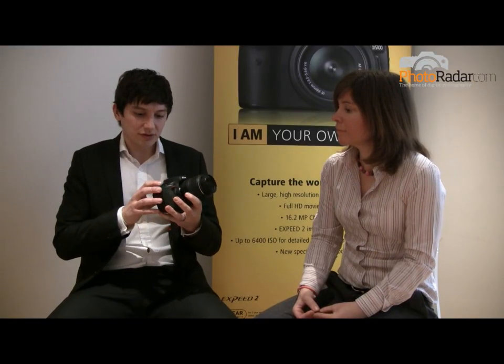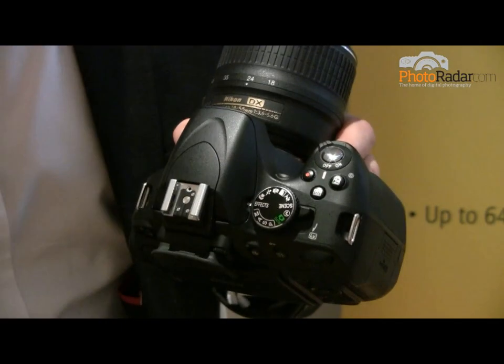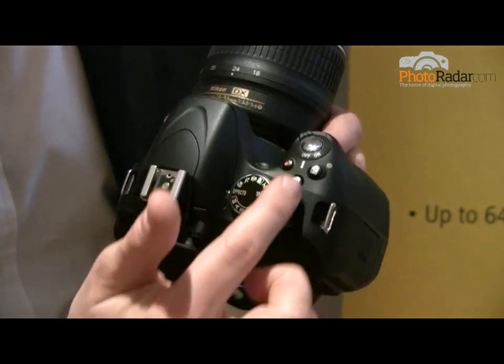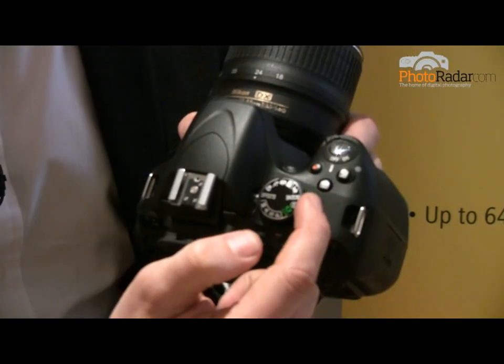In those effects modes, you can actually shoot in stills and video, so any of those effects you can recreate in full HD video. And talking of video, we've got some ergonomic changes to the camera. The movie record button is now right next to the shutter release button, so you can go directly into your movies really easily. Live view, you can flick straight from the mode dial, so everything's within easy grasp of the shutter release button.